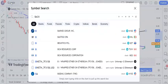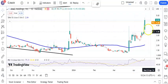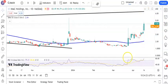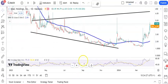Stock to consider now is IMAC Holdings, and the reason for that is the latest breakout through the spike that we had at the end of March. That was around $3.94, in fact, and above $3.94 we're looking for $6 plus by the end of this month at the top of a broadening triangle from back in March.